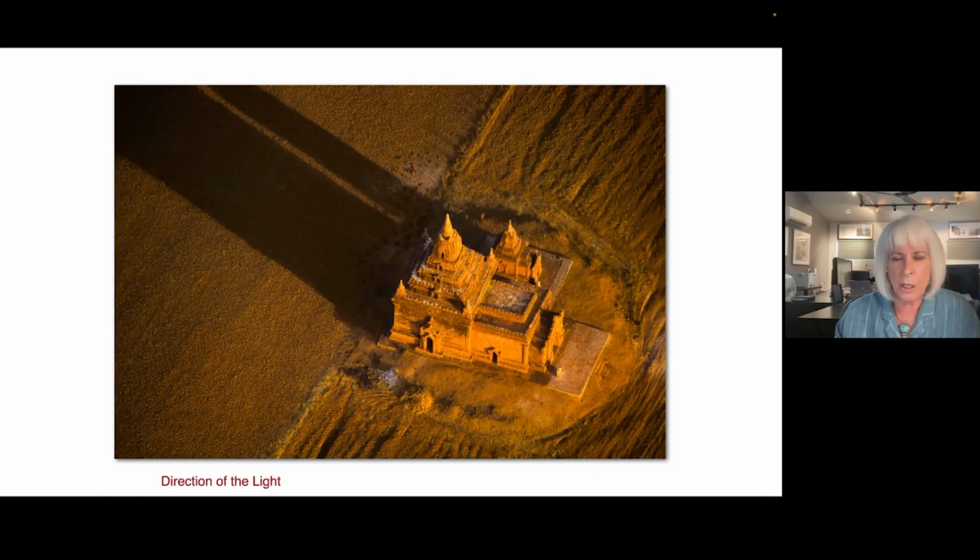The direction of the light. When I evaluate light, I'm also always evaluating the shadows, which is very, very critical. Of course, our eye is attracted to the lightest thing in any image. That's why what you have in the light in your image should be what you want and should be very important. But the shadows are critical.